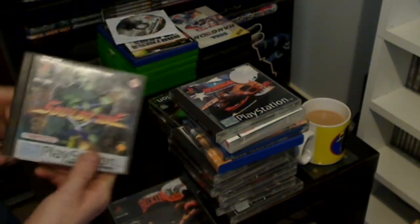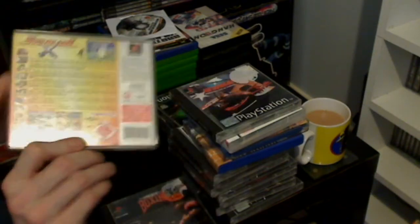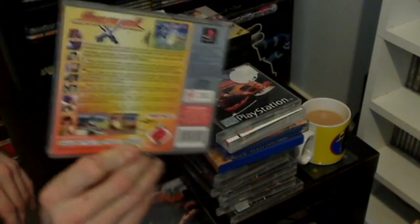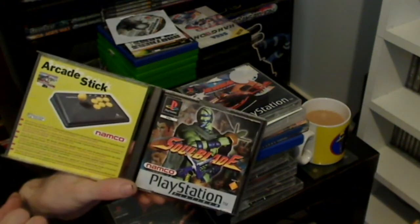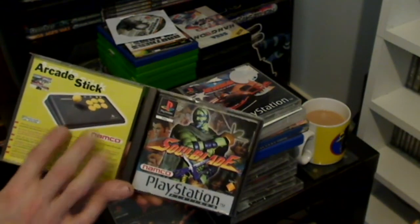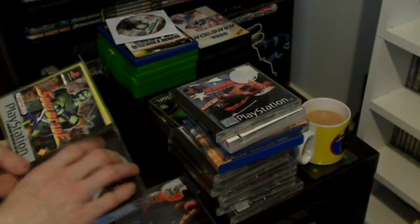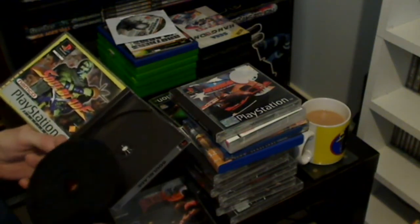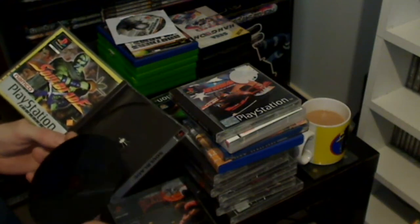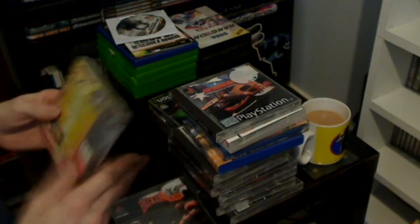Next up we have Soul Blade. This is the original PlayStation Platinum game. Quality. If you haven't got this in your collection, you really should get it. Comes complete with the instruction book and the paraphernalia about the Namco arcade stick. Yeah, the disc's pretty beat up actually. Not too many deep scratches, but quite a lot of light surface scratches. You could probably polish it out with Brasso.